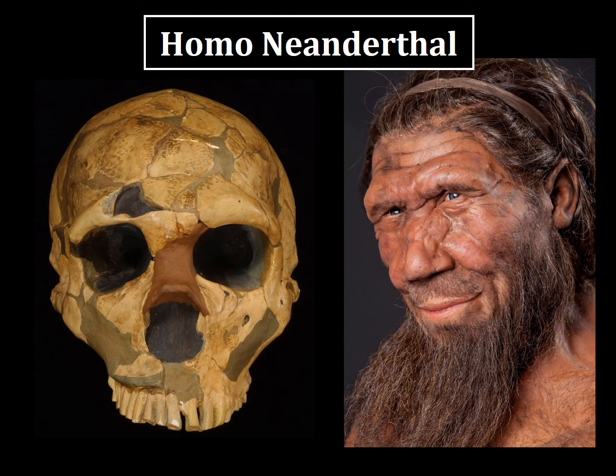Homo Neanderthal is found extensively in Europe. This also gives rise to this whole idea of the caveman, and we find their fossil sites dating back 400,000 years, some of them to 40,000 years, and they're pretty successful. And if you look at that artist rendering on the right-hand side, you can see where you're beginning to get a lot of similar anatomical structures to modern humans, especially in the face and the brow line and things of that nature. And if you were to pass this guy in a dark alley somewhere, you would probably not think twice about him not being a modern human being.